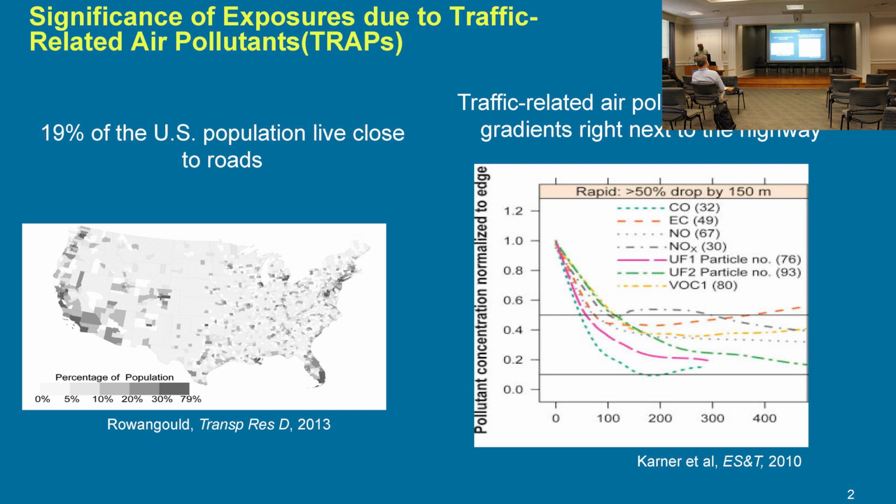If you look at the gradients of air pollution from traffic emissions, that's a plot which shows how air pollution from trucks or any vehicular emissions falls off when you go away. The pointer is not working. But if you look at the second graph here, the x-axis shows distance away from the road, and the y-axis shows the concentration normalized to the edge of the road. What it shows is the pollution drops off very sharply next to a highway, so capturing this first couple of hundred meters in terms of the gradient of air pollution is very important, and that's where a lot of people live, as shown in the left figure.